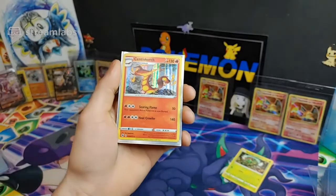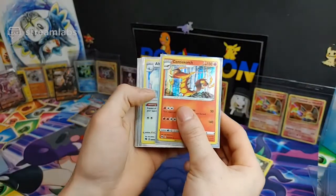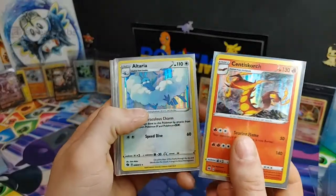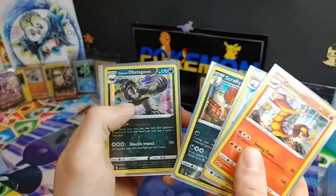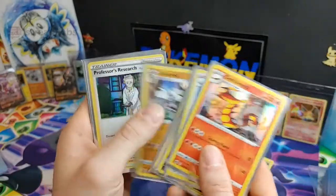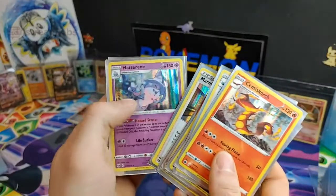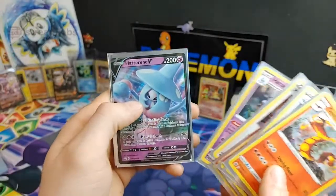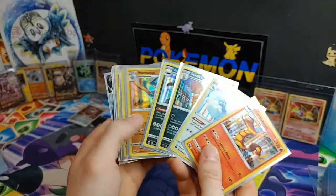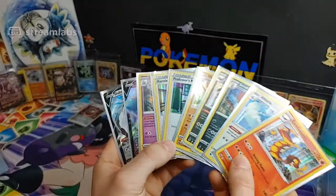Let's go. Let's show you here. All right, so I lined this up with every single holo hit from the Champions Pass set. So Centiskorch, Altaria, Scrafty, Galarian Obstagoon, Machamp, because Champion's Path, Lycanroc, Professor's Research, Marnie, Hatterene, and even the two promos from the boxes. All of these holo hits and those two V cards are yours, my friend.